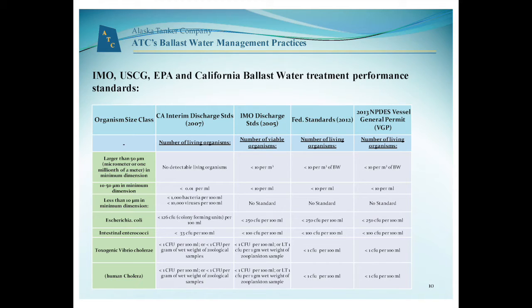if you take a look at the standards, there are two standards applicable in California, the interim one which applies now, and then the final standard which applies in 2030. Then there's the IMO standards, and then the federal standards, and then the NPDES standards, the National Pollutant Discharge Elimination System. So for the most part, the IMO and the federal standards are equivalent.